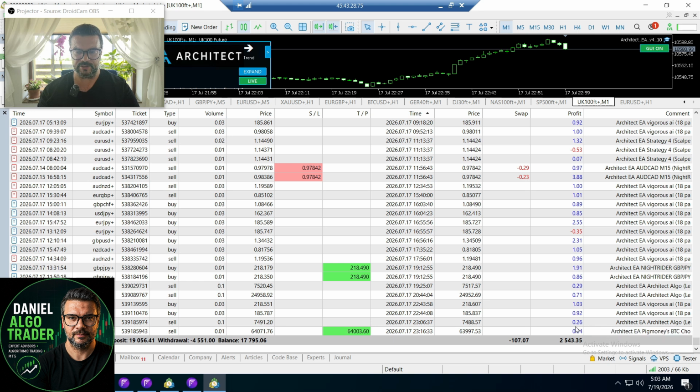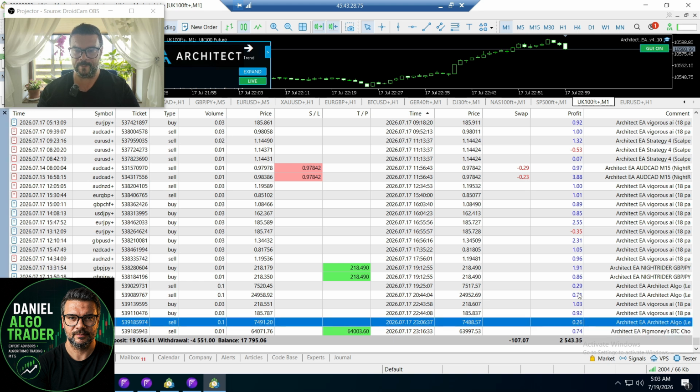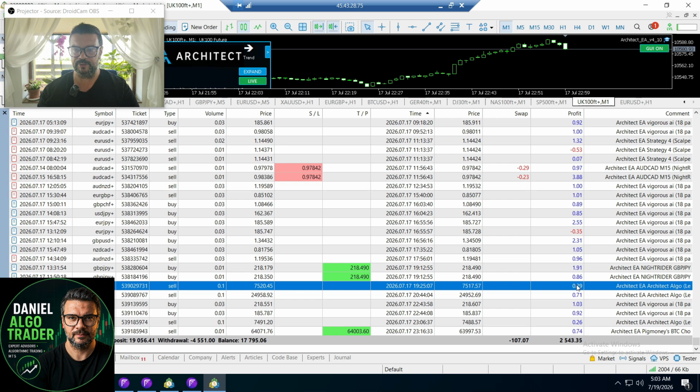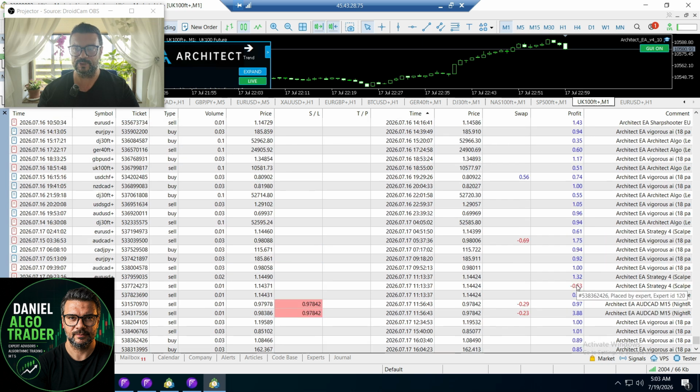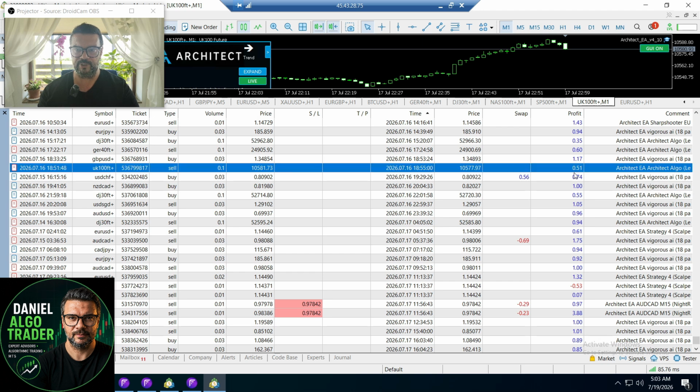But if I look at these, the take profit is 0.26, 0.71, 0.29, so under $1. It's just to make sure that this works as it should. And then, of course, I'm going to increase the size of these trades, 0.51, and so on.